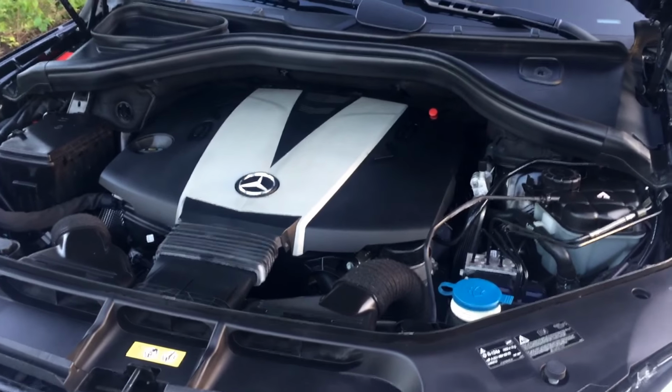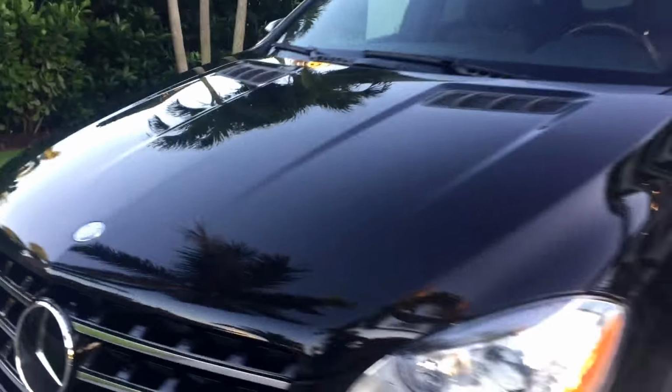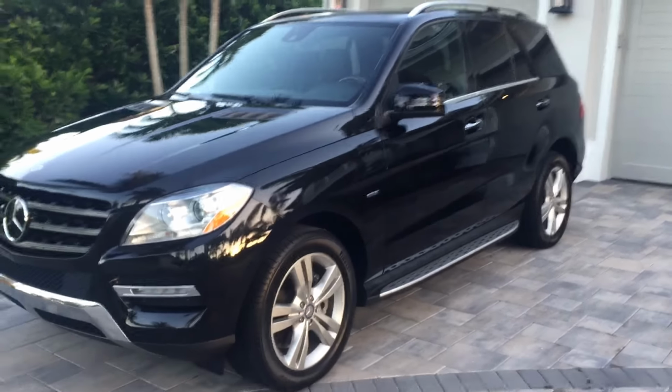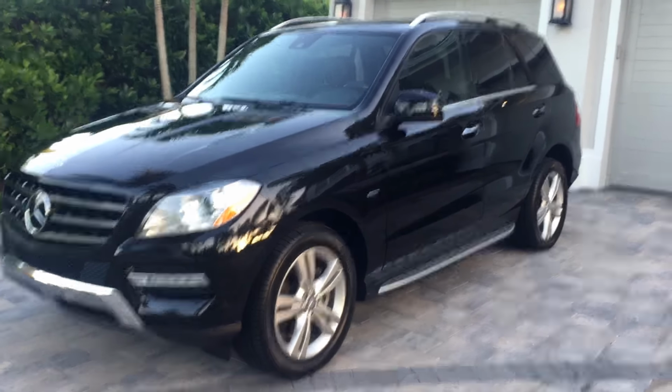It turns in the same performance figures as the 350 gas car, which is an astounding achievement for a diesel engine. And all the while turning in fantastic fuel mileage. You probably get up near 22, 23 in the city, 27-ish on the highway, and in a big SUV like that, those are pretty great figures.